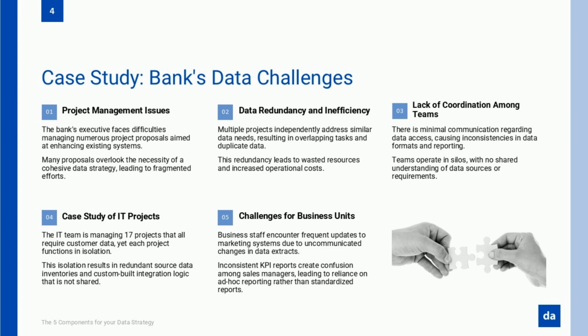Picture this, a large financial institution. Let's call it the bank. Like many organizations, the bank was juggling dozens of projects. On paper, everything looked fine. 17 different initiatives, each focused on improving their customer data system. Sounds like progress, right? Wrong. Here's the problem. Each project was working in complete isolation. The IT teams weren't talking to each other. They weren't sharing resources. Instead, every project created its own separate customer data inventory. Imagine it. 17 projects, 17 databases, all holding essentially the same information, but built differently, stored differently, and accessed differently.